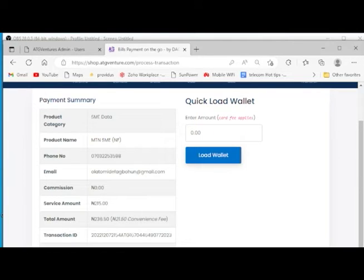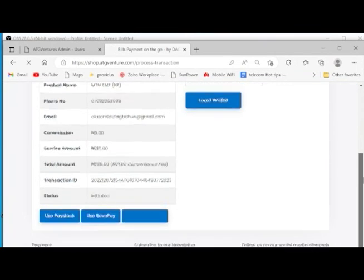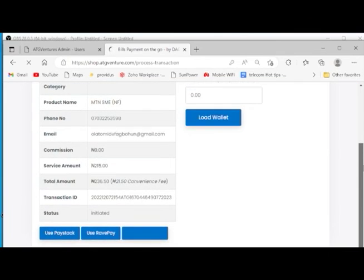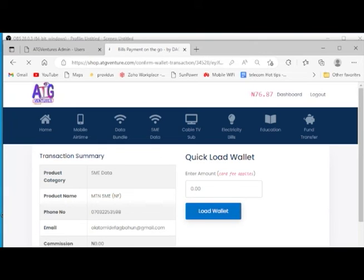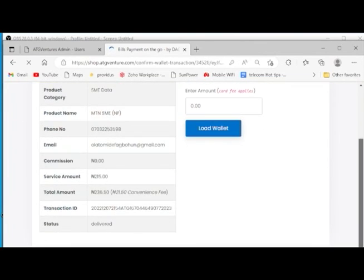Let's try wallet payment and see. Wait for it to load, as you can see the site is loading. So wait for it while it's delivered. Okay, it's still going. I'll check the number now.